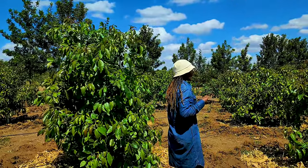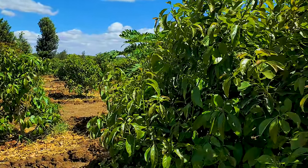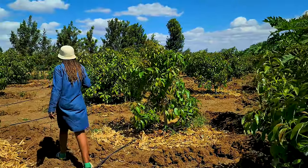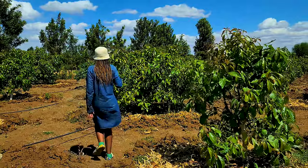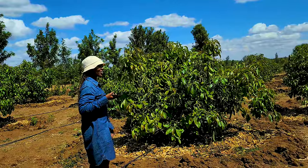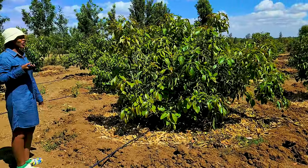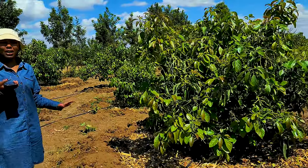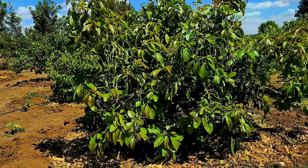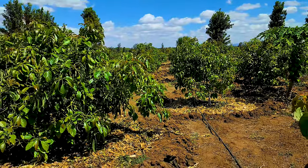Okay, let's just have a quick tour. And guys, I don't know if you can notice how it's different from the last time we were here. You can see how most of the trees have just new fresh shoots. And guys, I don't know if you can notice how this path is so close to one another. I have to let you know that before we had very good spacing, which was so large.